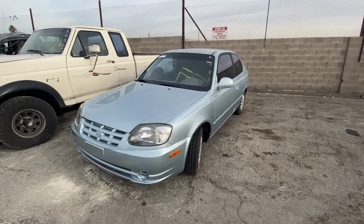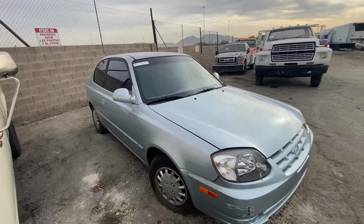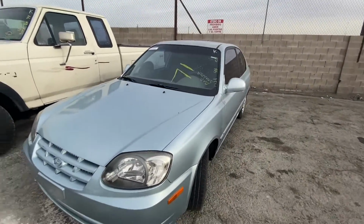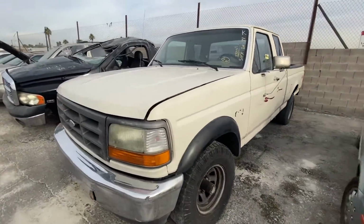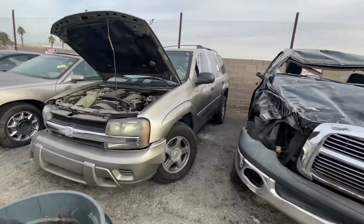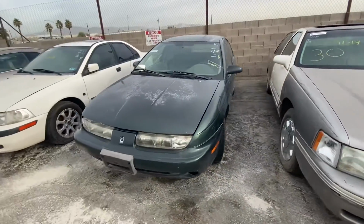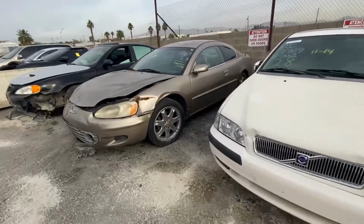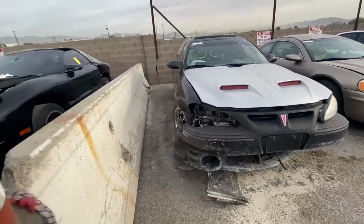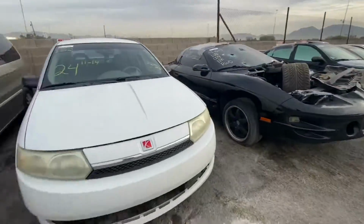Alrighty, we got an 05 here with a bad starter, 133,000 miles. The color is really nice though. I think this one might have been in the auction like last week or something like that. So I kind of remember seeing this car. Bad transmission on that one. Oh, that thing is super whooped. Looked like it might have rolled over 3 or 4 times. Bad heads on that one. It's a Cadillac, Saturn, Volvo, Mercury, or Chrysler. Super whooped. Trans Am, no motor, no trans. Just whooped.